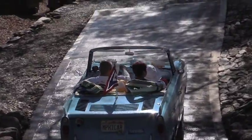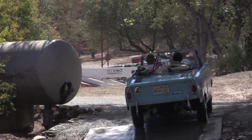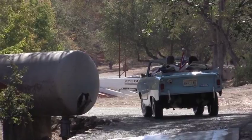Yeah, it sure does, because they really come in and out of the water easy. Yeah, you just drive in and drive out. It almost doesn't care. Doesn't hesitate, doesn't think about it, anything.